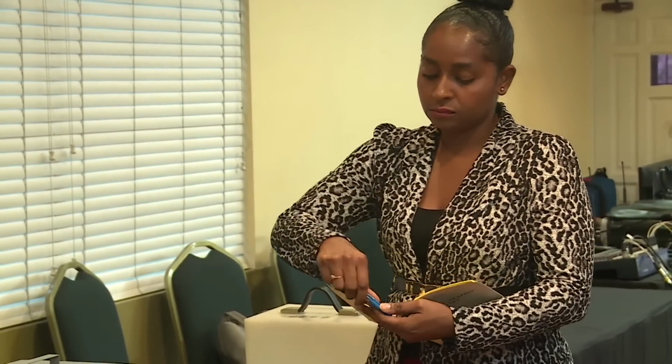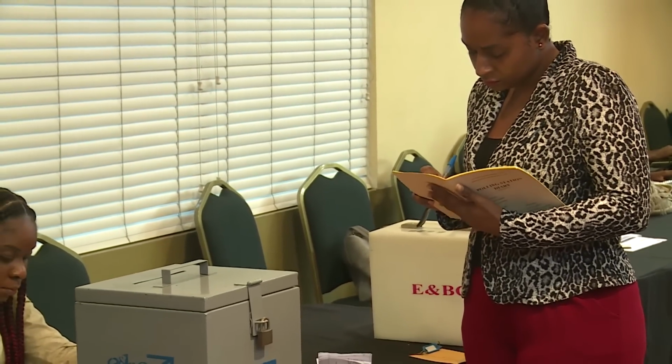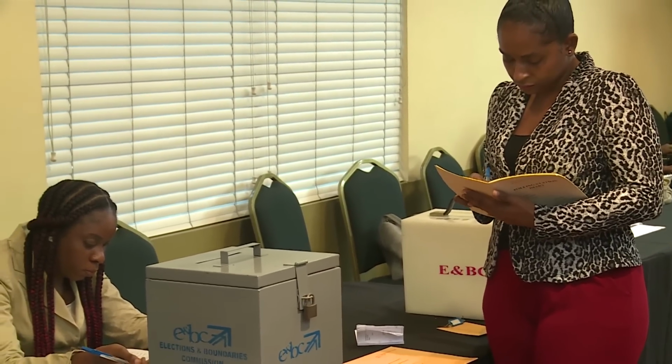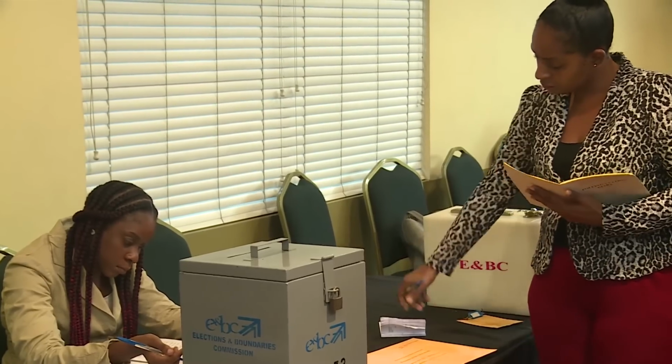Station has been arranged for the count. The presiding officer enters on a statement of the poll in the diary, polling station diary, the number of spoiled ballots, the number of unused ballot paper, the number of destroyed ballot papers, and she's taken the number of votes cast at the station as reflected on the stub of the ballot paper used at the station. Good.